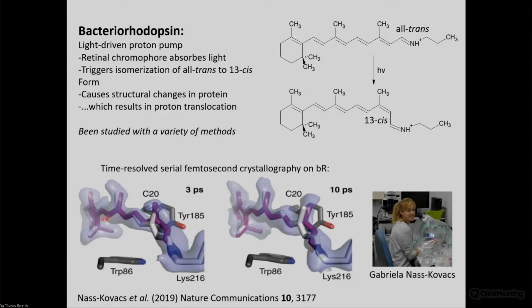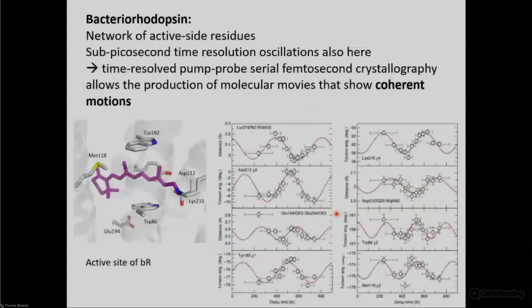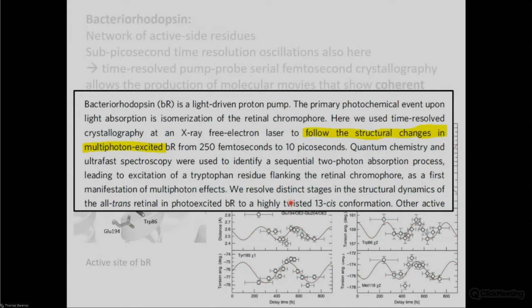And you see here, for instance, the changes in that chromophore at 3 picoseconds and at 10 picoseconds. And again, we have this network of active site residues. And again, we see these coherent motions, these oscillations, all with similar frequencies. And so what we are now doing is looking at how these oscillations correspond to the function of the protein. But we should be a little bit careful. This is part of the abstract of the paper we wrote about this.